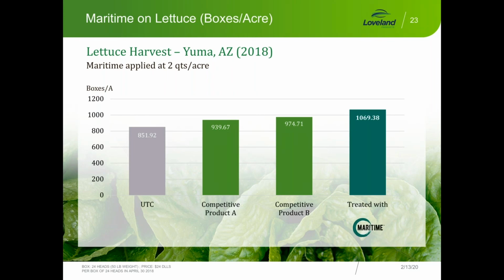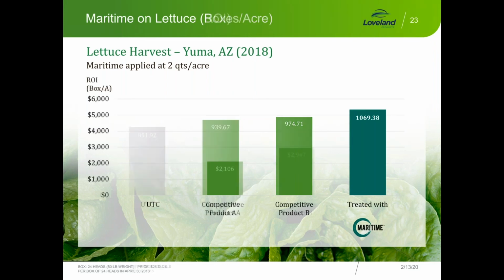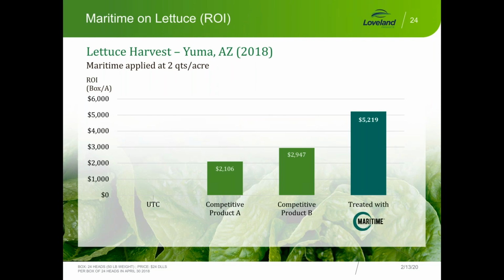Looking at boxes per acre, which is what a lot of you guys, if you're producing lettuce, get paid on, the number of boxes. Again, pretty good results with the Maritime. And like I said earlier, we're not knocking the other competitive products, we're just trying to show you the differences when we get those products in the field compared to the Maritime. And lastly, let's look at the dollars. That's a pretty big difference there. More than double the competitive product A, almost double competitive product B. That's a pretty significant increase with 2 quarts per acre run through the drip on some head lettuce.